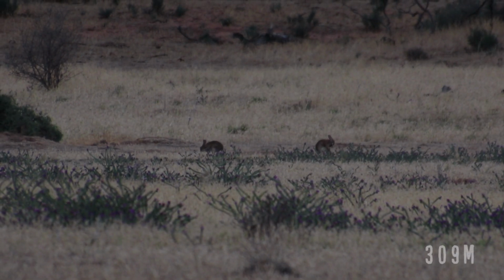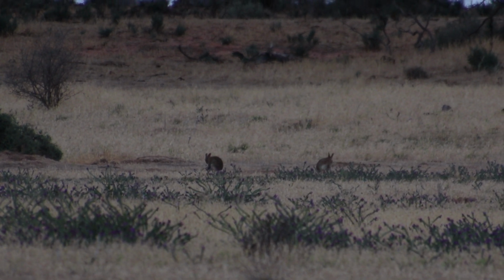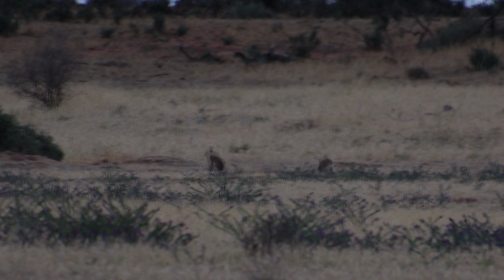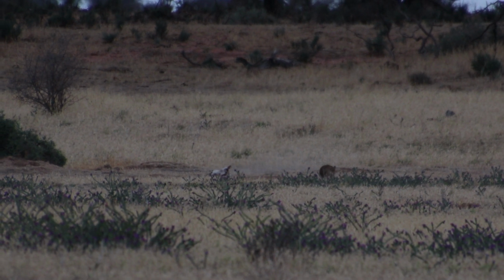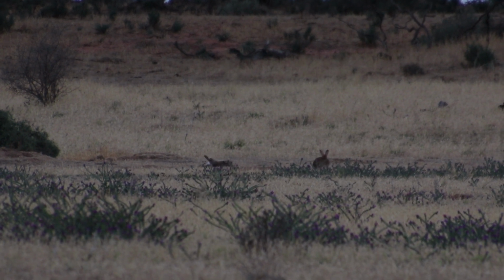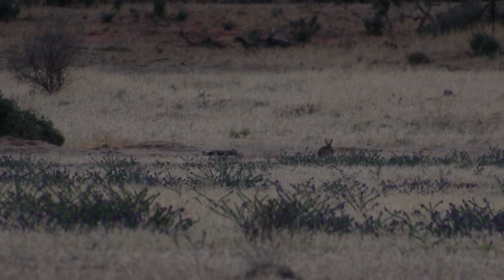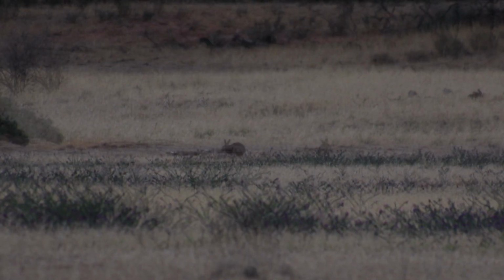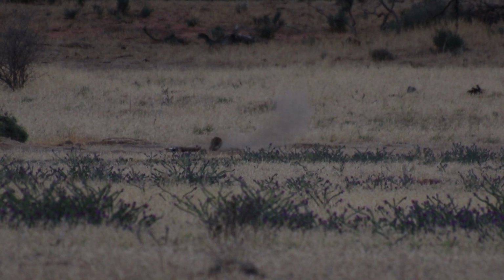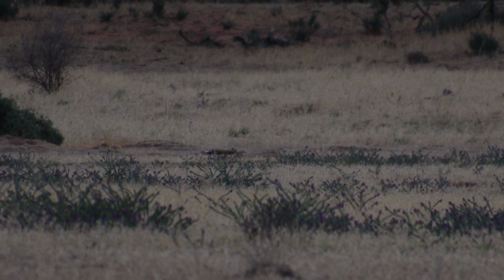These rabbits, 309 meters. Might go the left one, I think. See how it goes. See if I can see him in the scope first. Gonna go for the other one too. Hit, but no good, right on the tail.